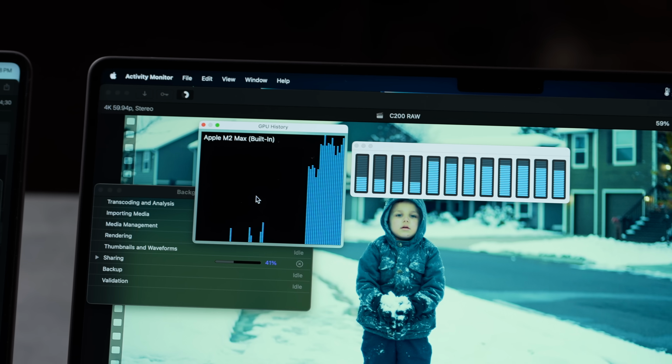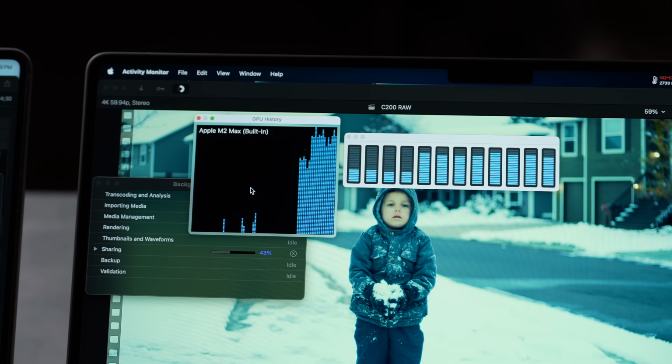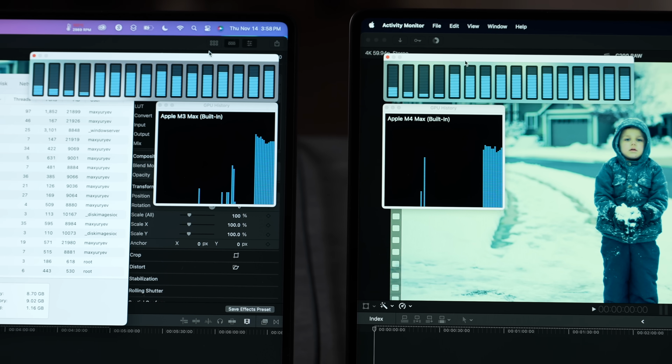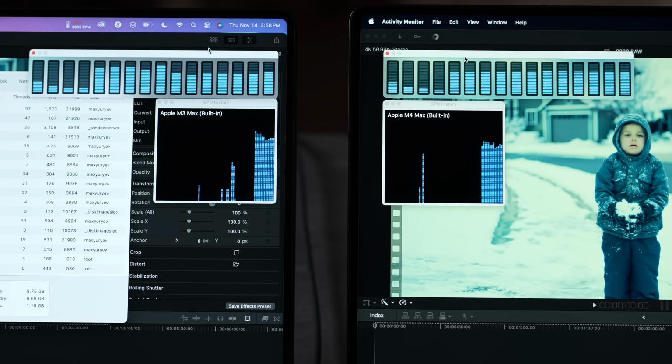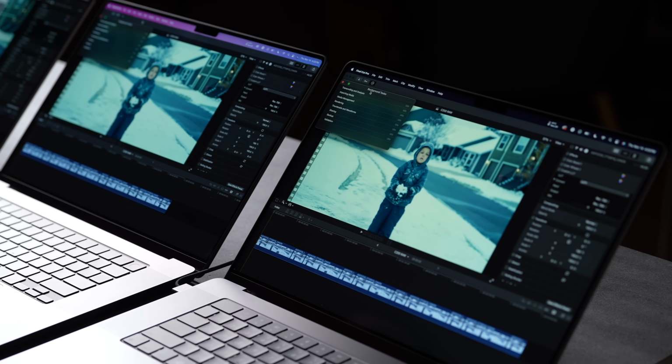Now, the big takeaway here is if you looked at the chart on the M1, you saw that the GPU history, the GPU usage wasn't fully maxed out, which means it was limited by the CPU not being fast enough. That's why it was slower than the M2 Max, which was actually GPU limited. It didn't have enough graphics performance. And both of these two right here, the M3 Max and the M4 Max, were actually encoder limited, meaning they had enough CPU performance, enough GPU performance. It was fully maxing out the encoder speed, even with the faster encoders on the M4 Max. So if you're a video editor that works with really tough formats or codecs or GPU heavy footage, you definitely want one of these two MacBook Pros right here. So there you guys go.